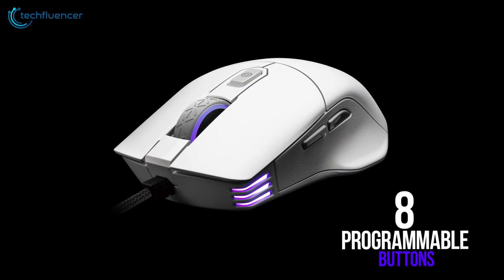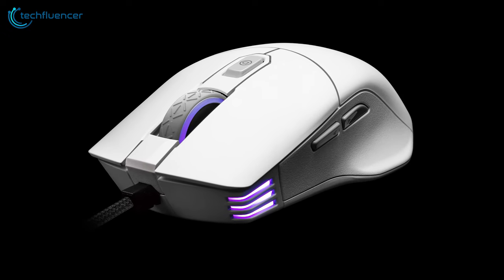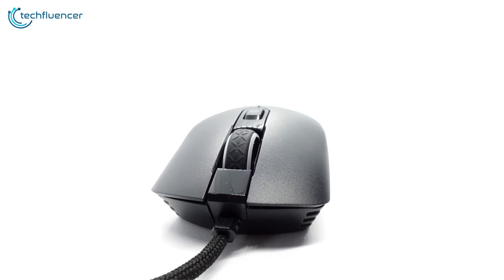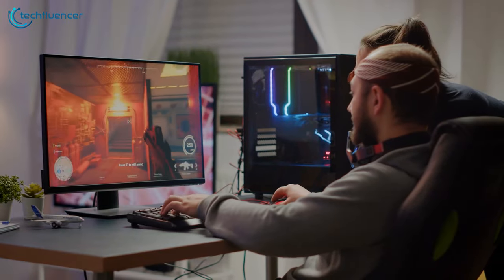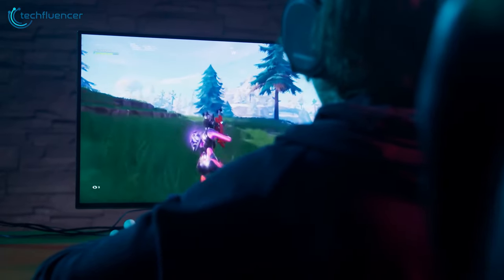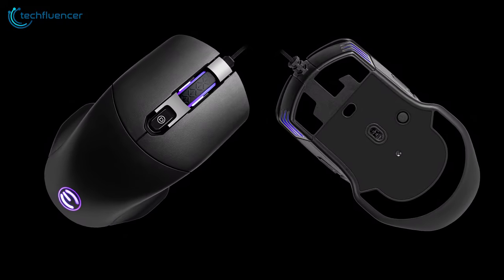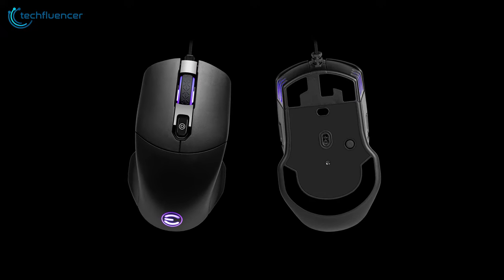Besides, its 8 programmable buttons provide customizable controls, granting users the freedom to tailor the mouse to their unique playstyle. Also, with an impressive 8kHz polling rate, this gaming mouse ensures minimal input lag, providing a smooth and seamless gaming experience. Whether you're a casual gamer or a competitive enthusiast, the EVGA X12 gaming mouse empowers you to navigate virtual worlds with precision and ease.